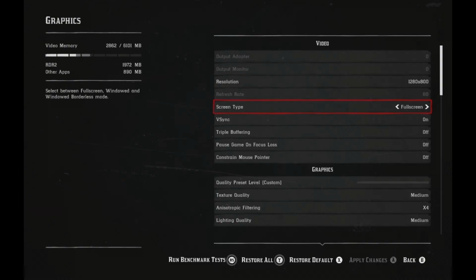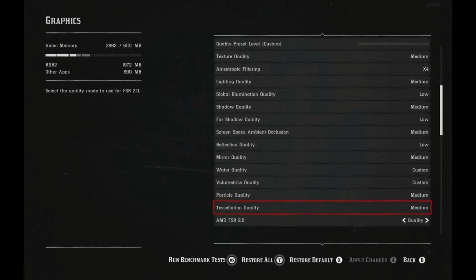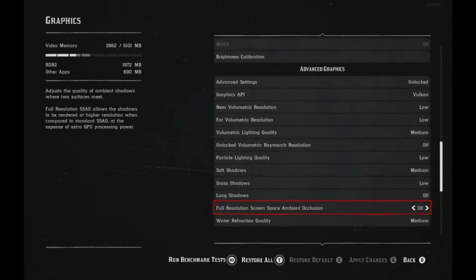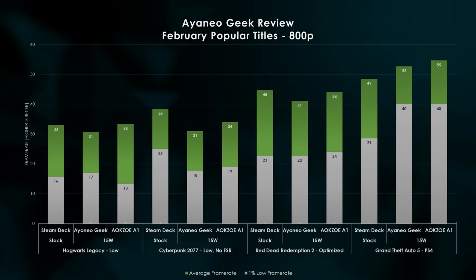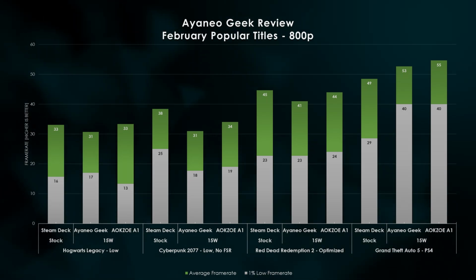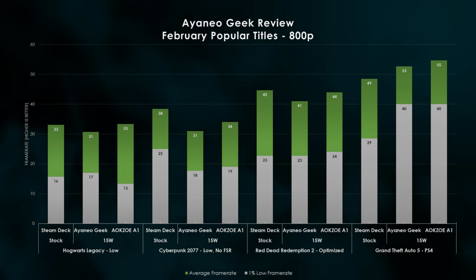Red Dead Redemption 2 is problematic for all three devices today. Without a bit of fiddling, Red Dead just won't run on the Steam Deck. As for the Geek and the A1, I've opted to run in DirectX 12 mode here, as to not mess with Vulkan's full screen issues with this title and vertical monitors. Regardless, all devices are within 10% of each other, and with my optimized settings, the game looks and feels really good. Nearly locked 30 FPS running around the streets of Saint Denis, solid performance from the Geek.